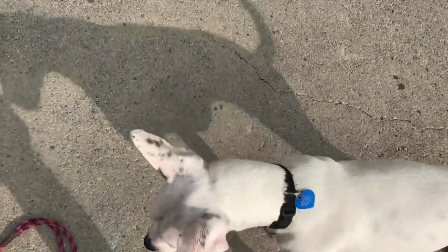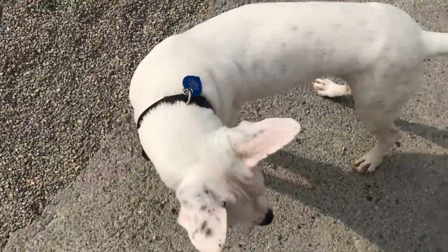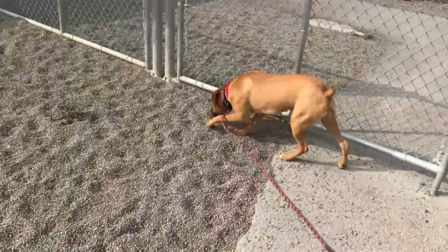This guy's Jack can be a little weird. I'm just going to stop him. He's just a puppy. He's still learning his manners. Doesn't tend to pick up on social cues well. So I'm just using my body a little bit to advocate for Mr. Sampson. Got to figure out that it's safe here.